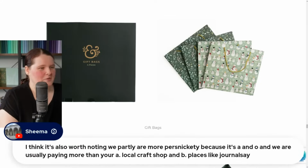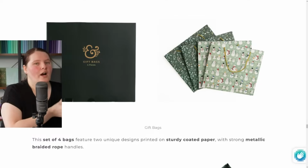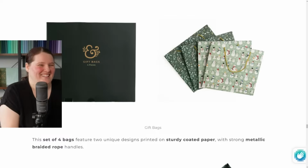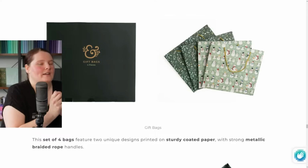I think it's worth noting that we're partly more persnickety because it's A&O and we're usually paying more than your local craft shop or places like Journal, say. Yes, exactly. Because we are paying a premium for items, we get to be a little bit more picky about it in a way. My picky nature is very helpful for saving me from purchasing things that I don't necessarily need.